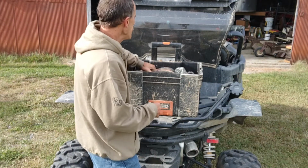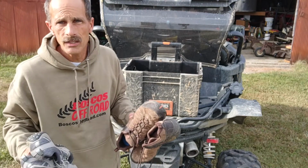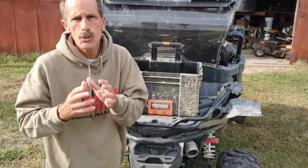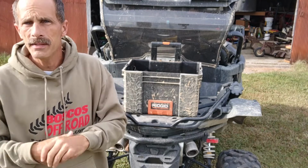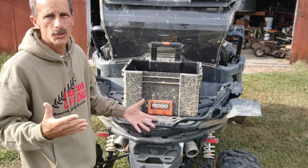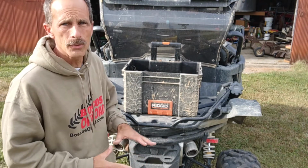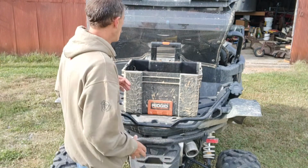pounds. So we carry an extra pair of shoes just in case something happens. Let's say that it's pouring down rain or you get stuck in a big mud hole. You're heading down the trail, it's time to get something to eat. Nobody wants to have wet shoes. So we keep those as the emergency pair of shoes. That way if we have to walk somewhere or something happens, we have something dry.